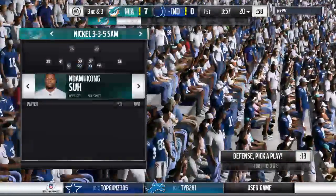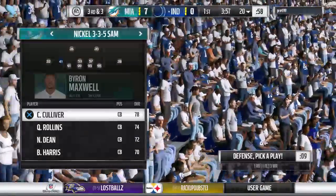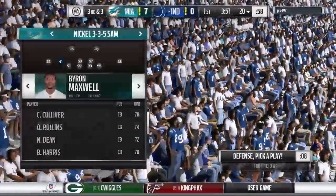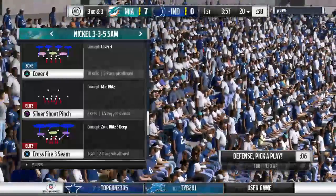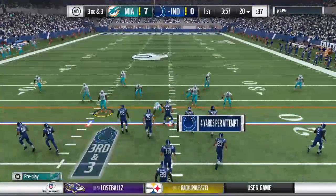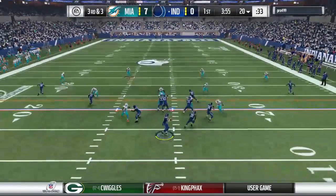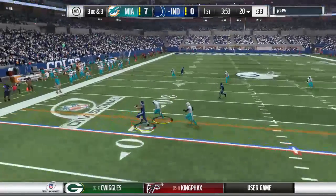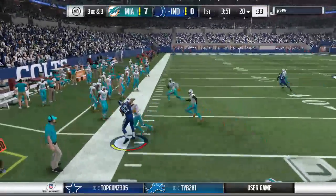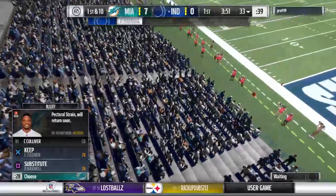Now a stoppage here as it looks like we've got a Dolphin shaken up on the play. Well, he gets attended to. We'll step aside. 3rd down and 3. They'll come out in the pistol. Back to throw here. And it's a short one here, complete to the tight end. And 12 yards that time and picking up the first.